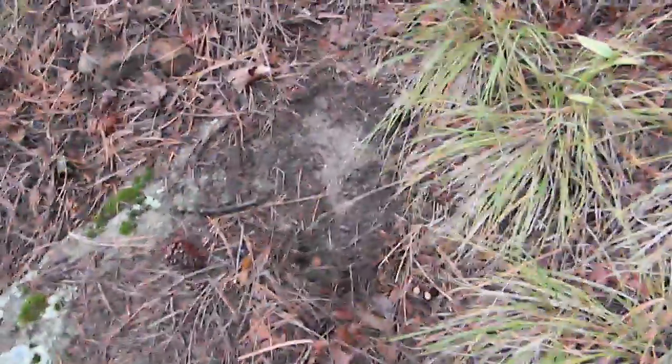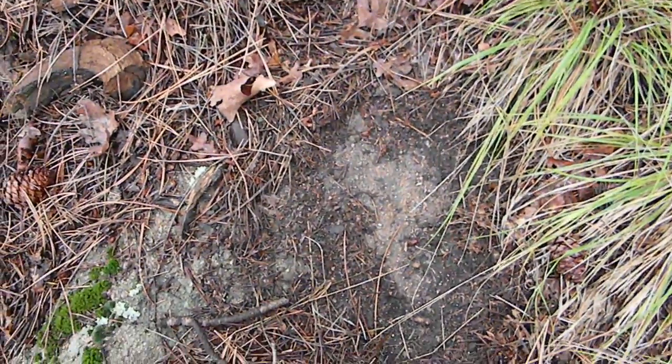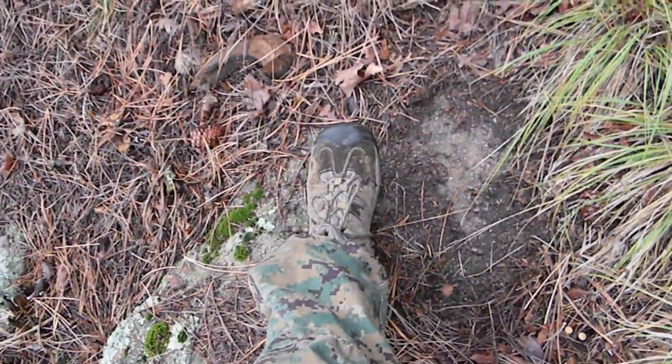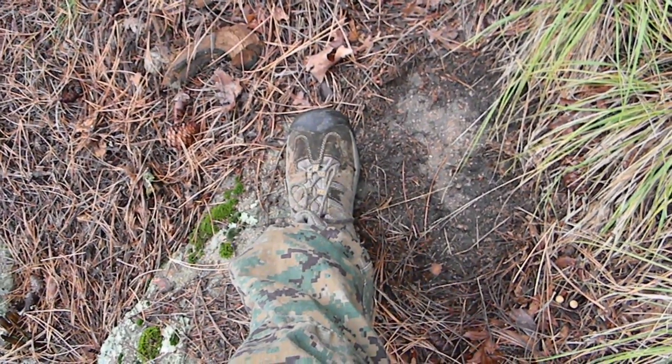Whoa, look at this. Human mistake I made today. Forgot the tape measure. So, you can see the back of the heel. There, right there is a print now. Considerably bigger than mine, especially if I put the toe.